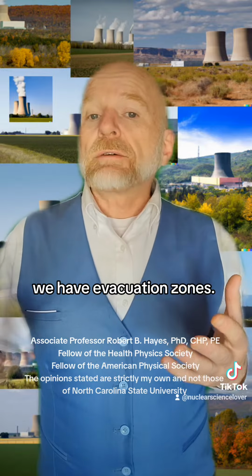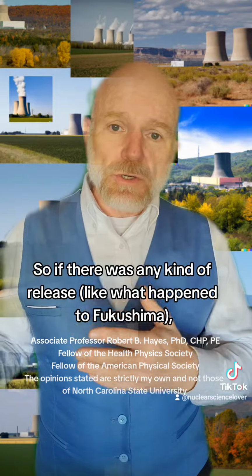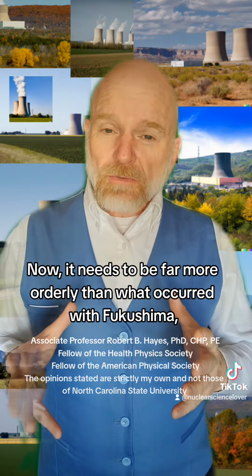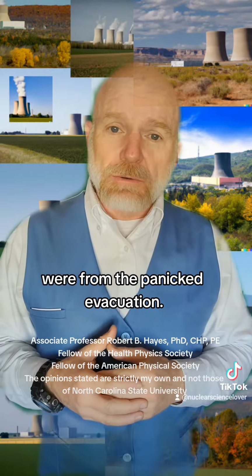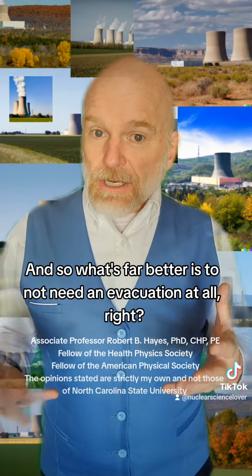Here in the United States, we have evacuation zones. So if there was any kind of a release, like what happened at Fukushima, you should do an evacuation. Now, it needs to be far more orderly than what occurred with Fukushima, because the only deaths that occurred from Fukushima were from the panicked evacuation. And so what's far better is to not need an evacuation at all, right?